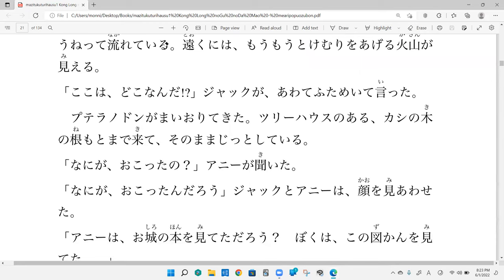ここはどこなんだ? Where the heck and who are we? Well, here, where is here? And carpeted kitchen. Here's your line, which is ジャックが慌てふためいていた。慌てふためいていた。Kind of hard words. It is a very hard thing to say.